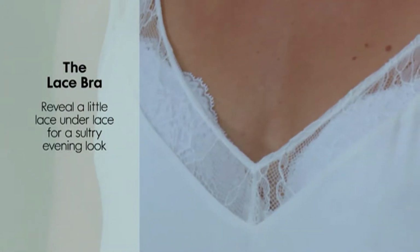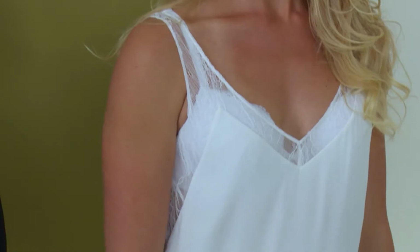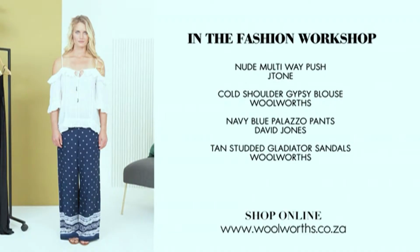It was only in the late 70s that the padded bra, the satin bra, and the lace bra came to the mass market and became affordable. And now it's such an essential part of every woman's wardrobe. So there you have it, all the bras that you need to get the look this season.